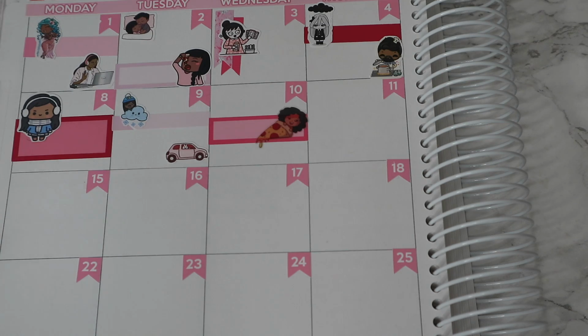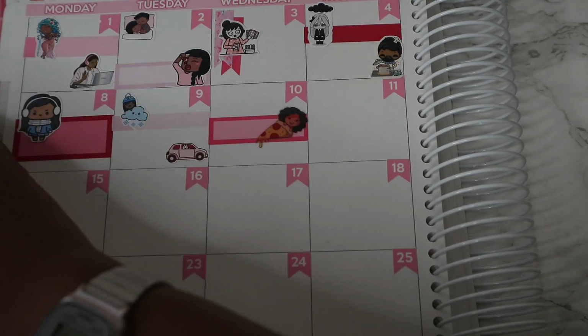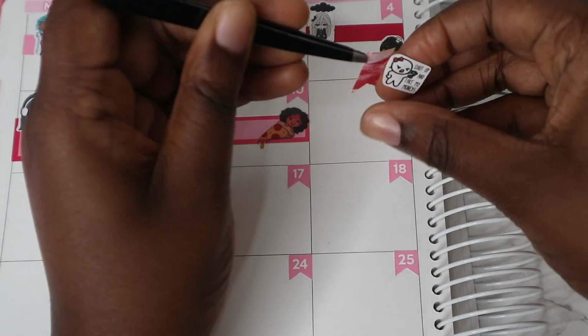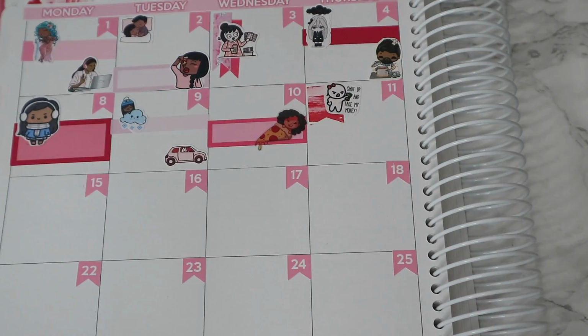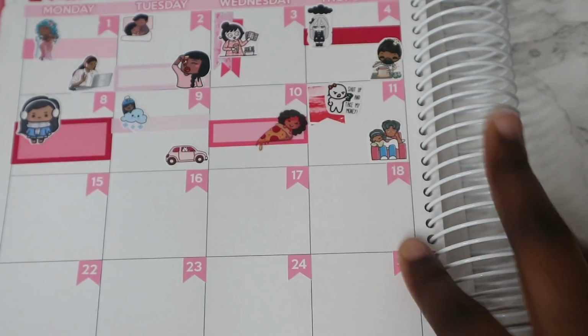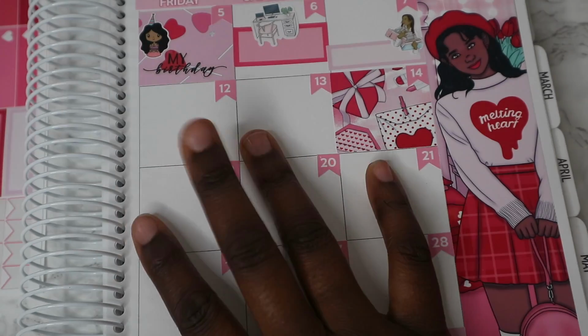On the 11th, I used a flag and a shop and take my money munchkin to note the TBC sale began and Bella Plan Ella was part of that. And then I used this Paper Dolls Co. couples binge watching sticker to note that we were binge watching Moesha.